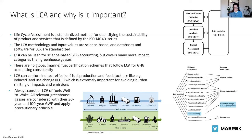That's EU, but as a shipping company, we buy our fuels all over the world. And it's a bit of a mess to have the same fuel having different greenhouse gas reduction values depending on where in the world you actually go and procure it and how it's certified. So that's a little bit of a disconnect between proper LCA and the certification schemes.